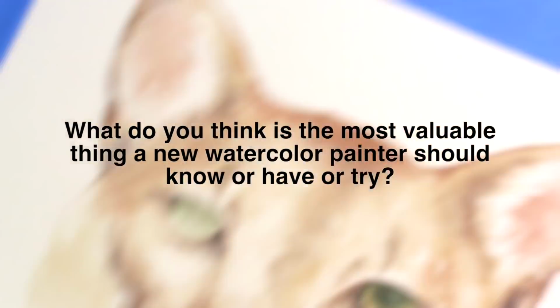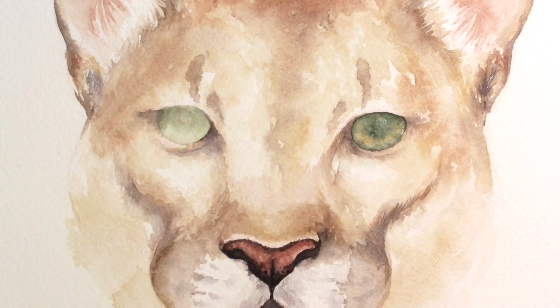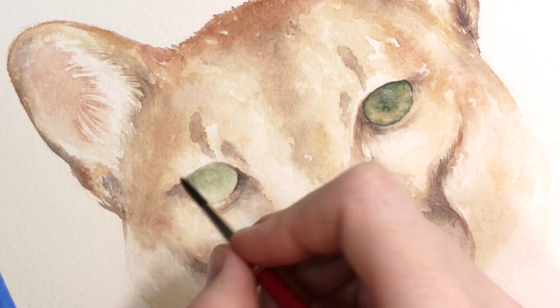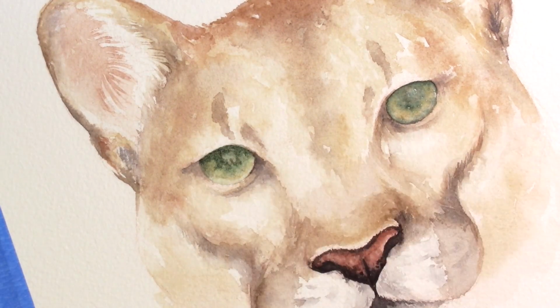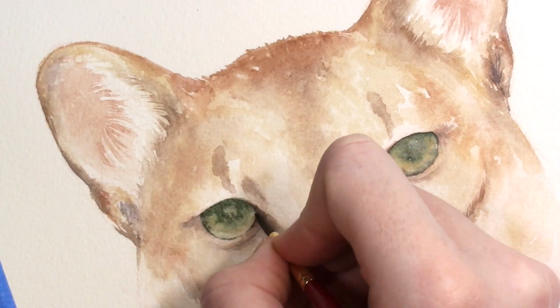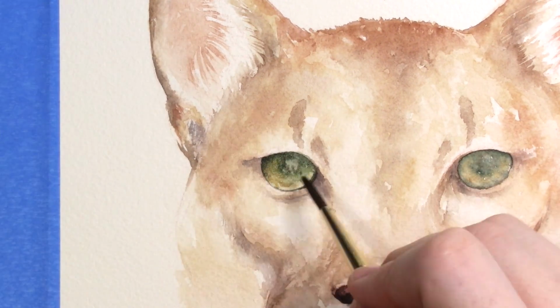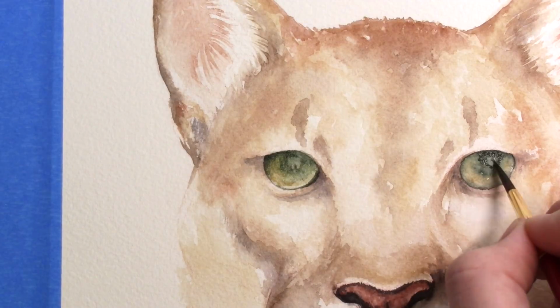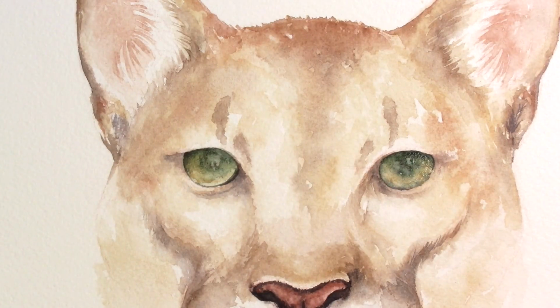The question she writes is, what do you think is the most valuable thing a new watercolor painter should know or have or try? And this is kind of going to go back to Busy Bee Silly Me's question, in that as far as trying goes, just try, just do it and practice and experiment. Get yourself some cheap Canson XL paper, get yourself some Reeves or some Prang, and don't be afraid to take risks and see what happens when you do different things or try different techniques.